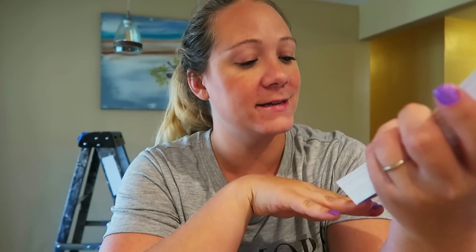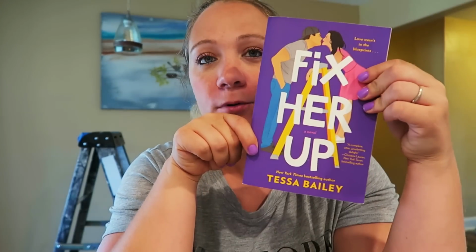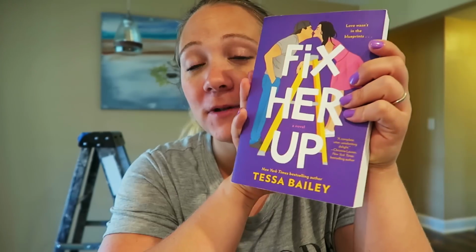The first one I know for sure I'm going to read, I didn't even put on my TBR because it just showed up on my doorstep that day. But that is Fix Her Up by Tessa Bailey. This is an adult chick lit book about a girl and a guy, and I think they pretend to date and then feelings emerge. I've heard really good things about it, so I'm going to attempt to read that first.